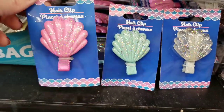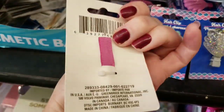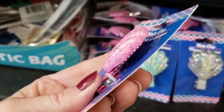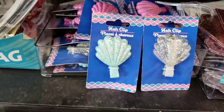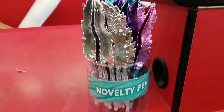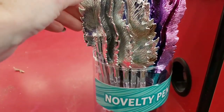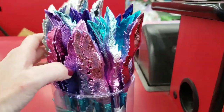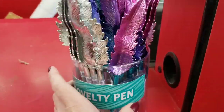Look at these new hair clips. They are seashells. They had it in pink, teal, and white. Up by the register as well, and these are up there. Look at these feather pens. They're kind of like a plastic metal feel to them, if that makes any sense whatsoever.